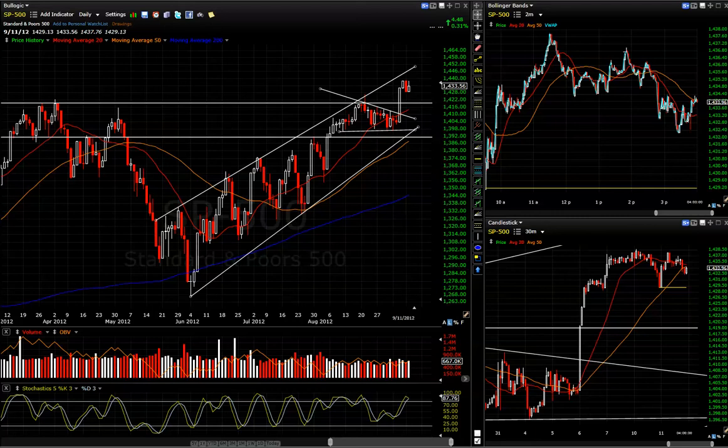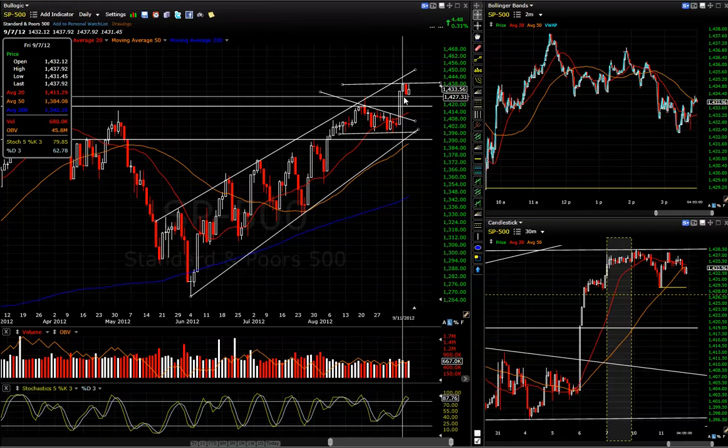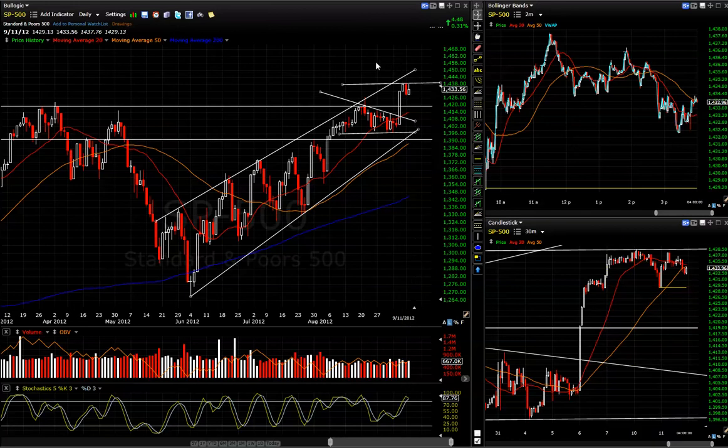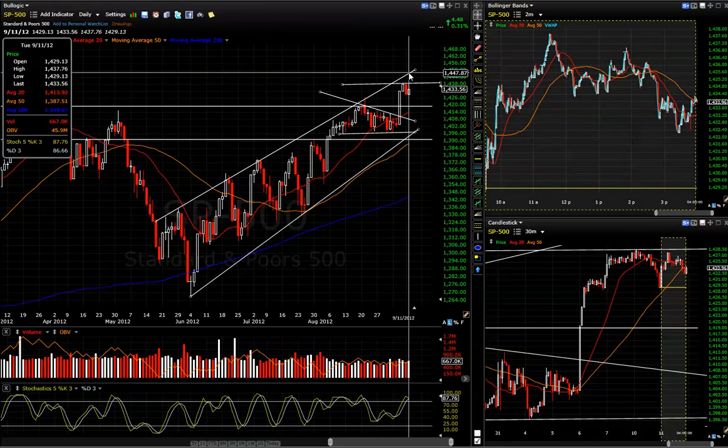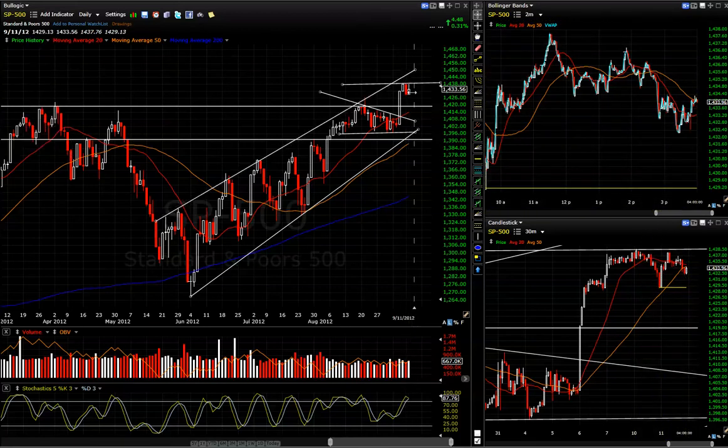Taking a look at the S&P, we can see it was up 0.31% today. Most of its run came in the morning. We had an afternoon consolidation, and then it started to dip into the close. Still have a very bullish undertone here. As you can see, we are starting to flag off in this market with those highs coming in at 1437. We could see a breakout and a run to that 1446, 1450 level up into this upper channel line.